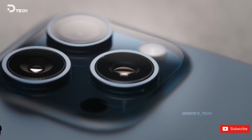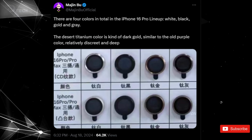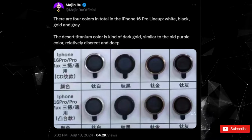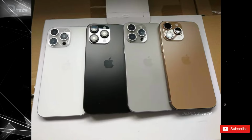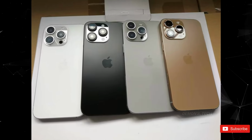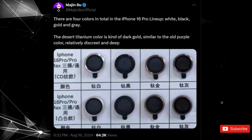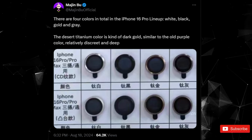According to the well-known leaker Majin Buu on X, the iPhone 16 Pro series is set to launch in 4 unique colors: white, black, gold, and gray. This information is consistent with a previous leak from Sonny Dixon, who displayed dummy units of the iPhone 16 Pro in these anticipated shades. A recently released image by Majin Buu showcases the camera lens rings of both the iPhone 16 Pro and iPhone 16 Pro Max, further validating the leaked color choices.